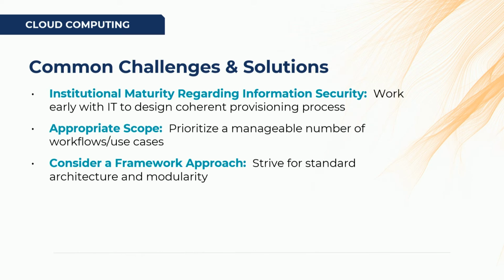The IT folks have to be very comfortable with the business processes that allow that to happen. And if they're not, then you need to find a partner that has already gone through that and understands what's possible for the different data types in R&D, biopharma R&D, and can augment any gaps on the institutional IT side for the information security.